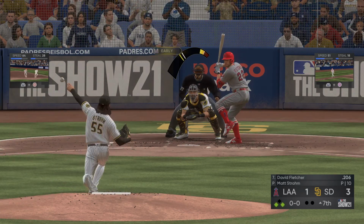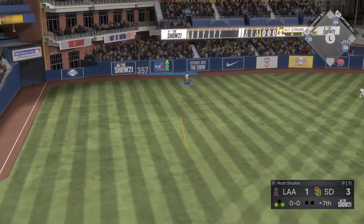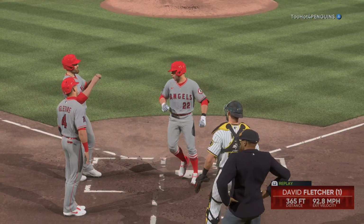And now the first pitch. This is hit high and deep out to left. Racing back, the left fielder at the track. A leap at the wall, but forget it. It's gone. A home run.